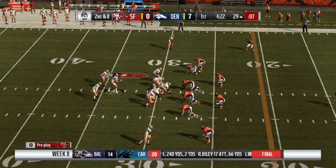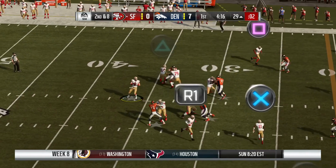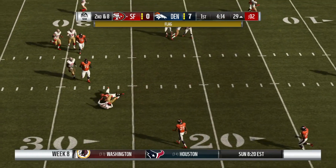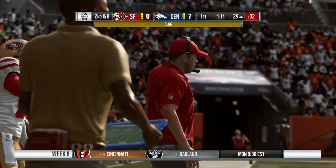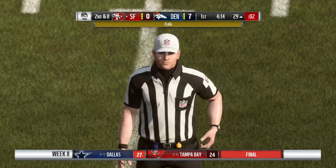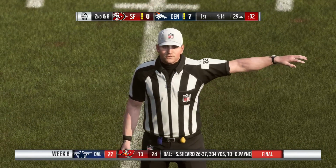Here we go now. Blue 90. Now they'll throw here out of the gun. It's a short one here, complete to the tight end. And he's able to get it down to the 25-yard line. Personal foul, roughing the passer, defense.